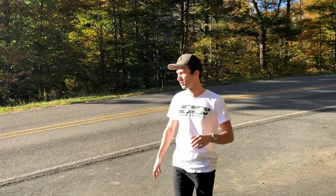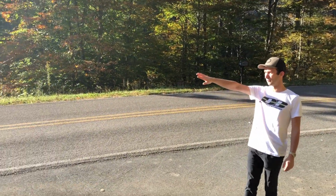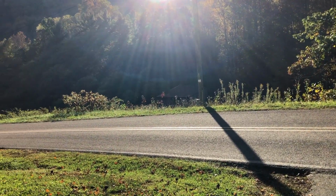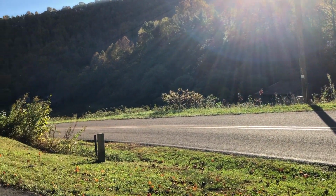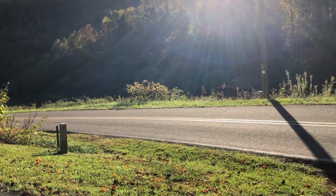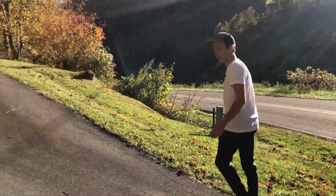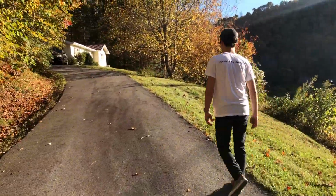But first, I want y'all to see this like beautiful kind of view we got going over here. We got some nice trees and some cool old barns and houses out through there. We are like out in the country over here, which is really cool, guys. So let's come up here and check out the house.